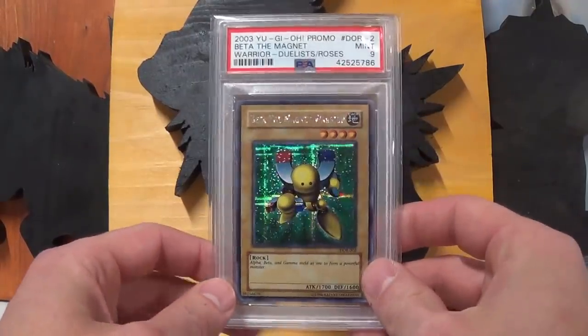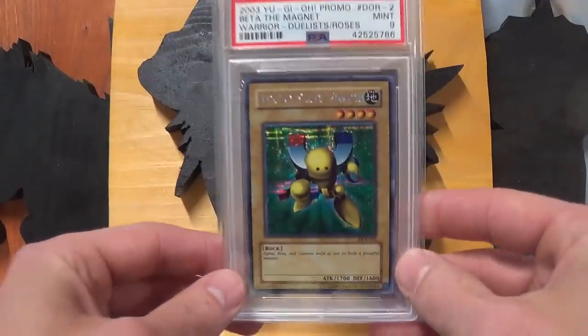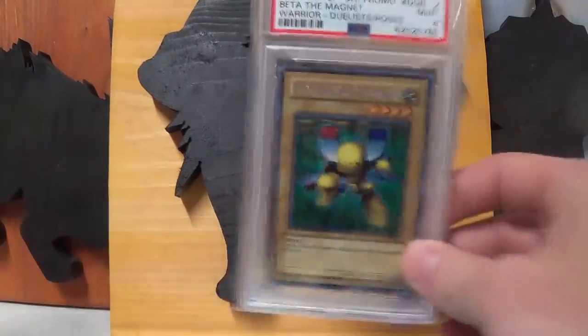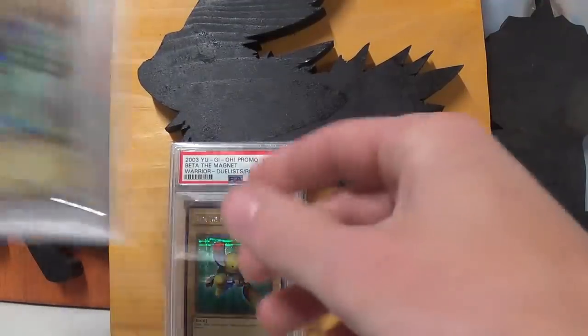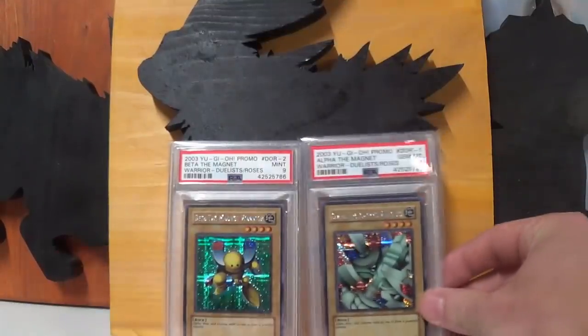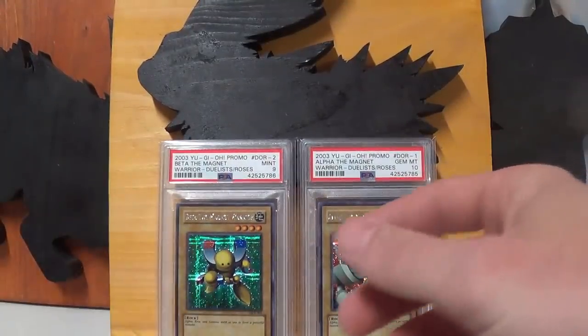So we're going to start off with some Yu-Gi-Oh here, but I promise you it's not all Yu-Gi-Oh. We've got a Beta the Magnet Warrior. I really like these because they kind of reminded me of old school Yu-Gi-Oh stuff, and the fact that one got a 9 and one got a 10, I thought was pretty cool.